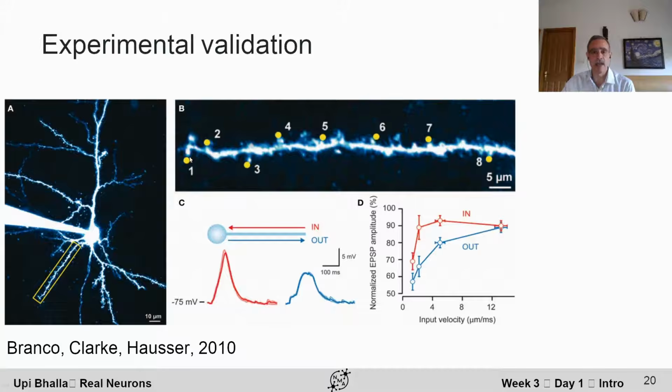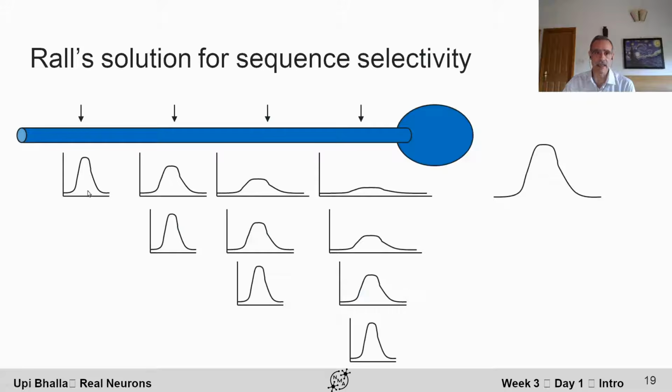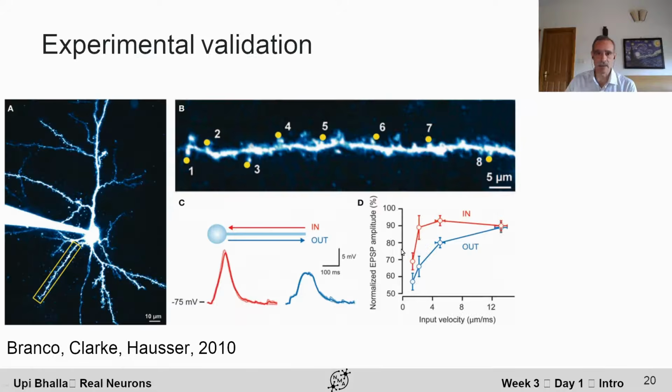And what they found was if the sequence of inputs delivered is in the same order as numbered here, in other words, if the sequence of inputs comes towards the soma, then you get a nice large response in red. However, if it goes in the opposite direction, then you get a shallower, broader peak. And this is exactly what Wilfrid Rall had said, that if the sequences of inputs come towards the soma, you get a big peak. If it goes the other way, you get a shallower peak.